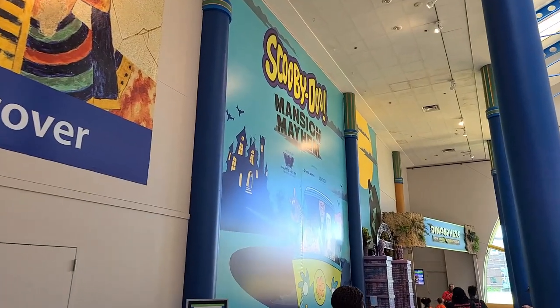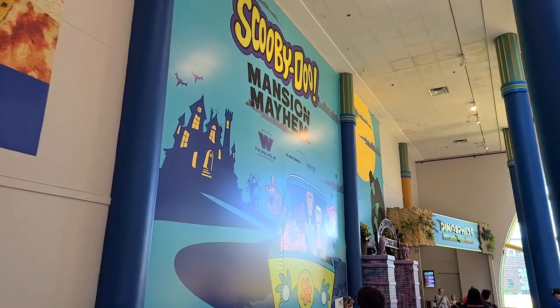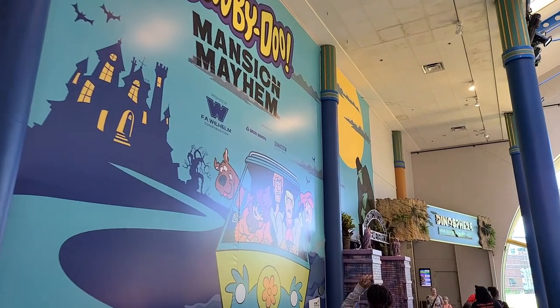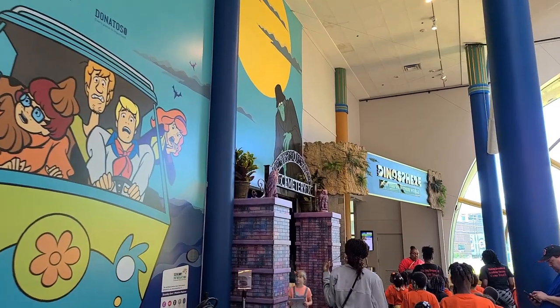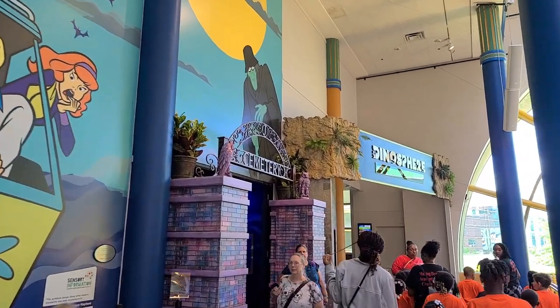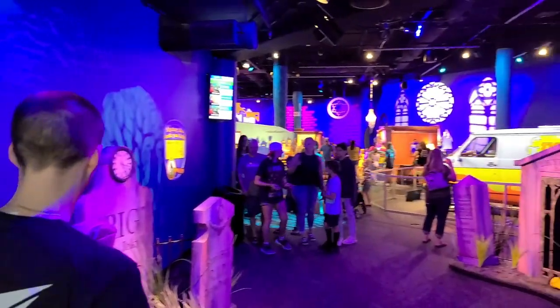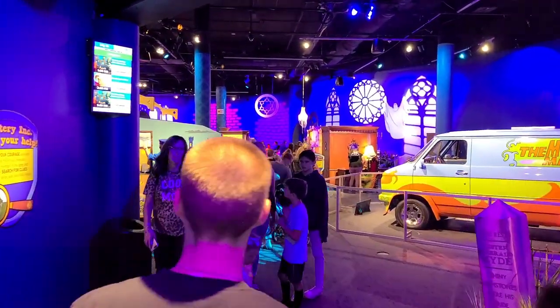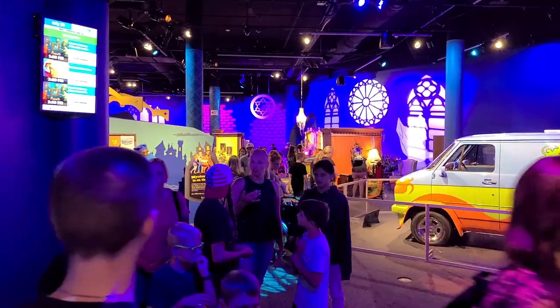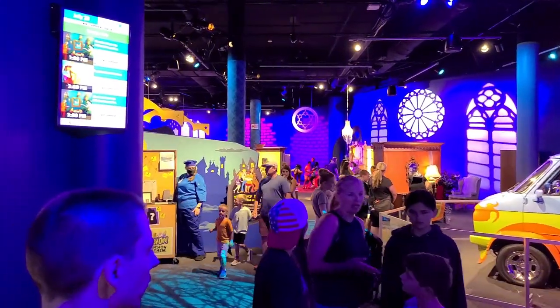This was our last stop for the day, exhibit-wise, the Scooby-Doo Mansion Mayhem. I'm a huge fan of Scooby-Doo, and Allison's watched a little bit of the shows, but I wanted to go in here because it was all about solving mysteries, and Allison loves reading about mysteries and solving mysteries, so I thought she would have a blast in here.